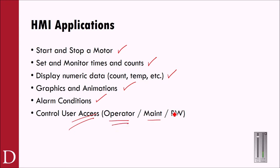You know, our operators may have just an operator screen, and all they can do is start and stop the system. Maybe they can run it a couple different ways. Maybe they can set the speed, but our maintenance folks might be able to go in and pull up the alarm and pull up some data logging, or they might be able to change some of the variables that we don't want the operators to mess with. And we can even password protect these different screens if we want some people to have a certain level of access and others to not have as much access.